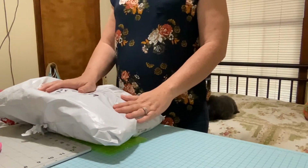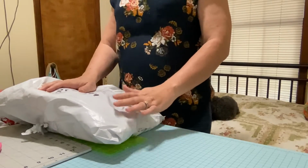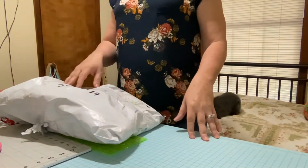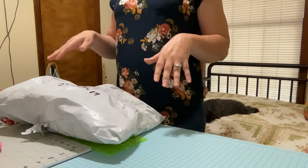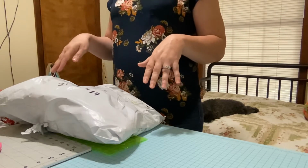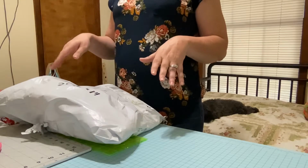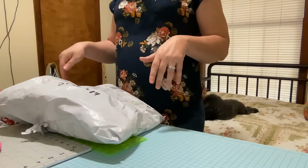So I got my package in today, and I did a fabric destash on Saturday. And it's Wednesday, and it came all the way from Las Vegas. Considering it came all the way from Las Vegas, and I'm in Mississippi, I feel like that's pretty good.